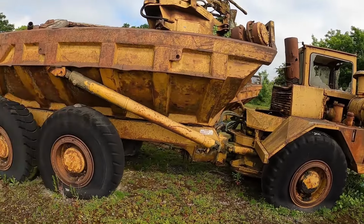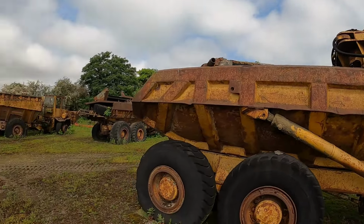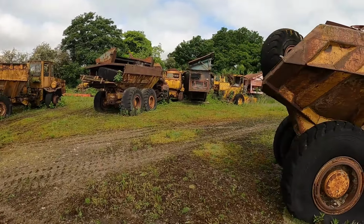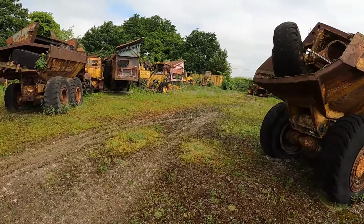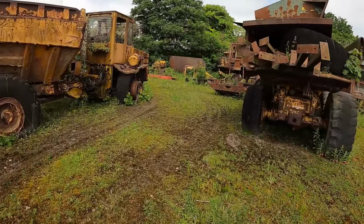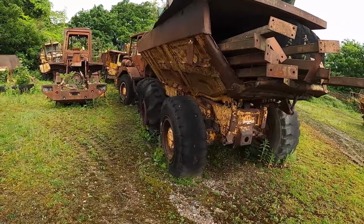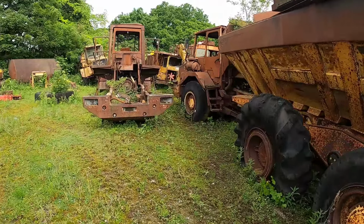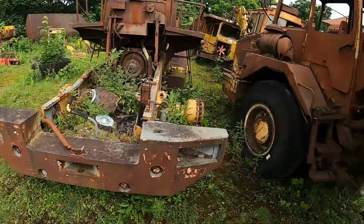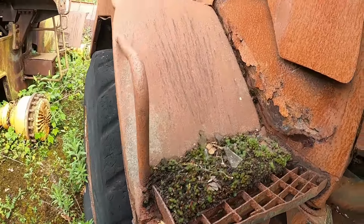So this is obviously some sort of earth mover. Equipment on the top of it, another earth mover there, just trying to keep away from the gates. Ooh, scan. So much here, it's a job to know what to look at first. So let's get up here and have a look, guys.